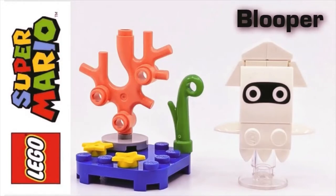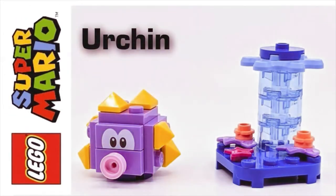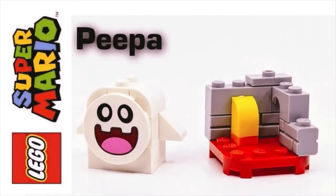Add these characters to the Adventures with Mario Starter Course, rearrange it and combine with LEGO Super Mario expansion sets to create your own solo missions and competitions with friends and family. No batteries are required for these characters, add them to the Adventures with Mario Starter Course to power up the gameplay. Each pack comes with illustrated instructions to help kids build independently.